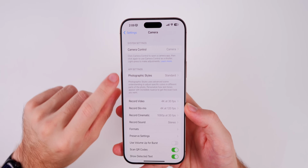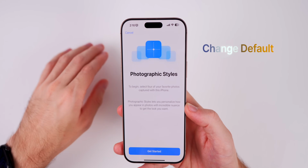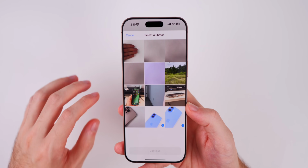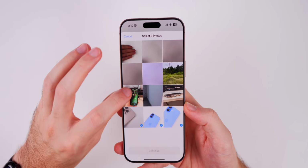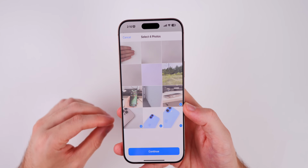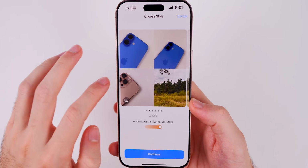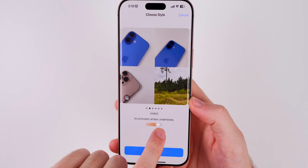And if we go back to our camera settings and go to photographic styles, this is where it will have you select a default photographic style. So if you go to get started, it will make you select 4 photos so you can see how the style looks for different types of lighting and different photos. So you can just swipe over and see what you like. So I'm going to do mine as amber, and you can change the intensity right there.